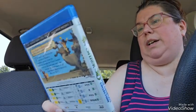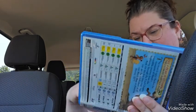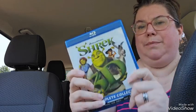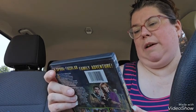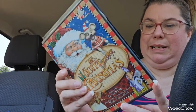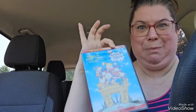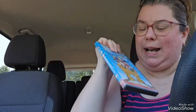Oh, speaking of Shrek, Shrek 3D, the complete collection. Got it. Now is that like 3D or is it like a Blu-ray 3D collection? Okay, so that probably won't play on our Blu-ray. I think you have to have that special player. Yeah, okay. So, Shrek. R.L. Stine's Mostly Ghostly: Have You Met My Ghoul Friend? That one. The Night Before Christmas. Rugrats the Movie. I will probably, for sure, 100% be keeping this one. I have it on VHS and now DVD. So yes, that's one I will be keeping.